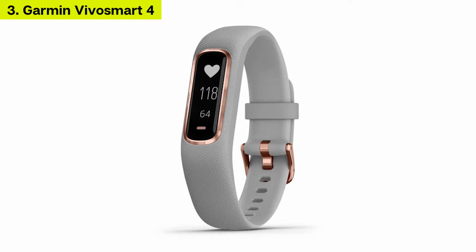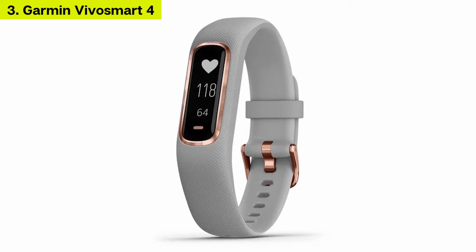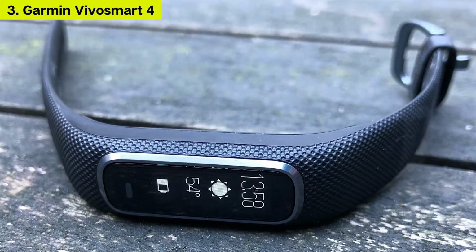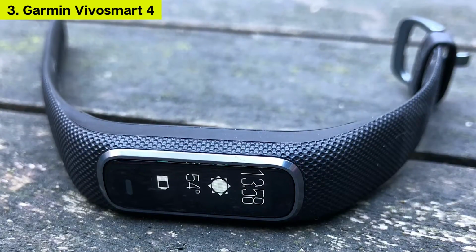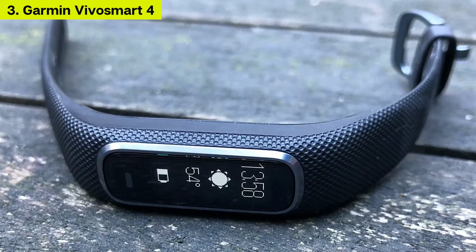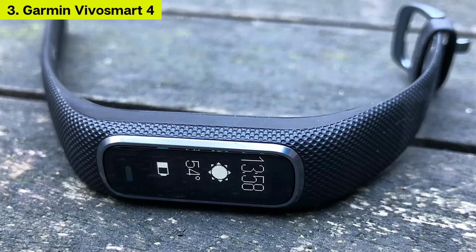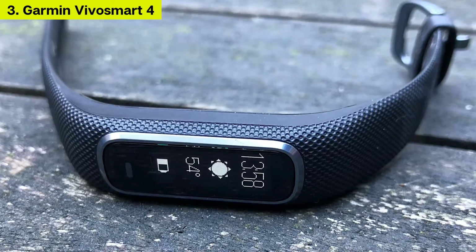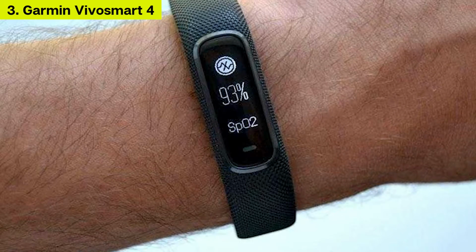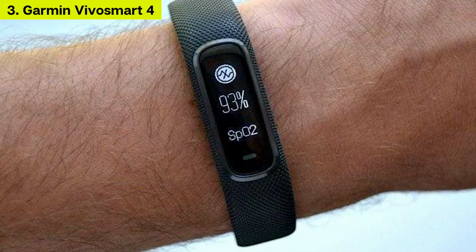Number 3, Garmin Vivosmart 4. Our highest ranked Garmin product in the best fitness tracker list is also one of the most accomplished in its range of health bands. This device isn't made for serious athletes like a variety of other products from the Garmin brand, but instead, this is for those who want to be able to track the odd bit of exercise and have an attractive band to do it.